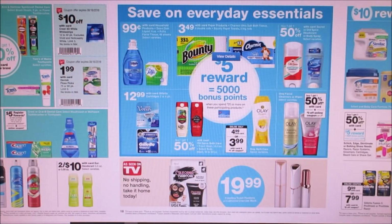Here they have it all in the blue, where if you guys spend $20, you get 5,000 points. So the Dawn and the Puffs are 99 cents. I know the Puffs we have 25% off coupons that I think we can get from coupons.com. Not much else, you know, that you guys can do with that.